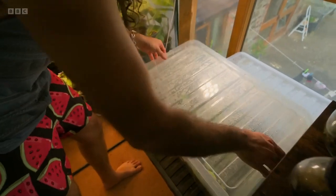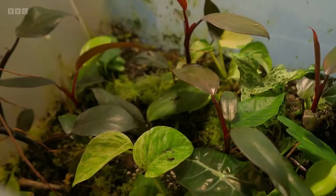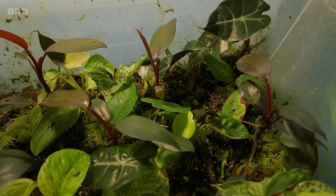So this is a little prop box. I've got a few of these. It's really good on a budget if you're looking for something to propagate with. It keeps the humidity in, it allows light in because it's all transparent. You'll really be able to propagate things so much easier.